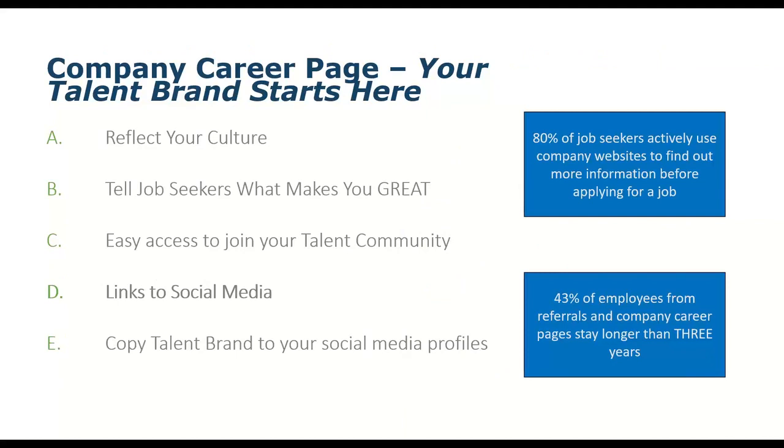And then with your company career page, again, I really can't say more about your company career page. The job seeker today is moving from going to an Indeed or Glassdoor or CareerBuilder to, they'll find your job out there, and then they're going to go directly to your company website and check out what your website looks like, what you have to offer. That is the job seeker behavior today, and that's why we see a lot of applies from your company career page.